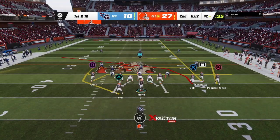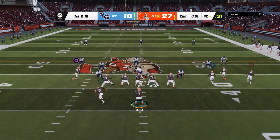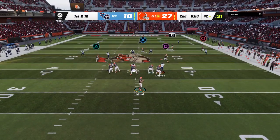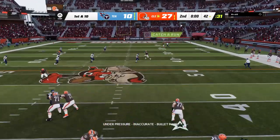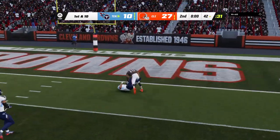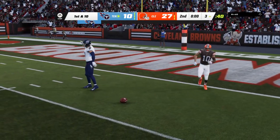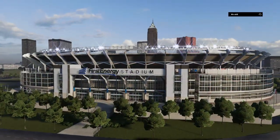One play has him up past the 40 already, and another first and 10. They'll throw now on the final play. Now he'll let it go deep right side. A 50-50 ball here, and it's intercepted. Picked off by Amani Hooker. First half in the books.